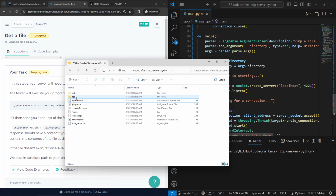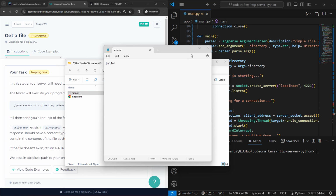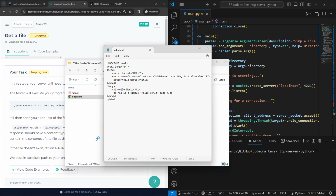So inside of app, this is where your main.py file lives. You want to create a folder called files. And then inside of there, add whatever files you want. I've just got a simple hello.txt file. You will want some contents inside of them. So hello, and then index.html. And this just has some simple HTML code in it. So make sure the files exist.